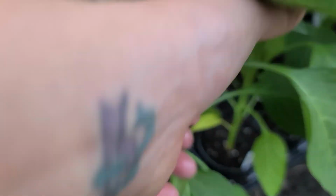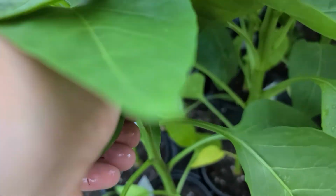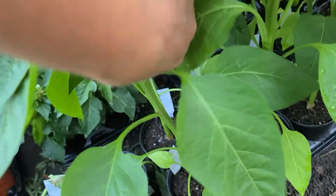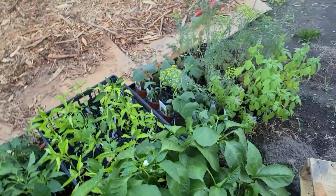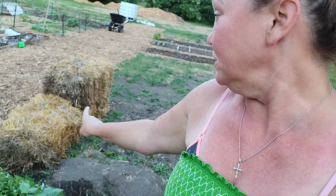So again, these are setting fruit already, and we need to get all of these off so that the plants can put their energy into vertical growth before they start setting fruit. We don't need fruit on them right now. We also got 3 more bales of straw.